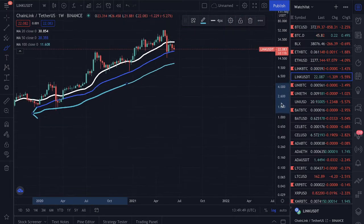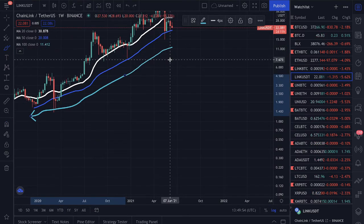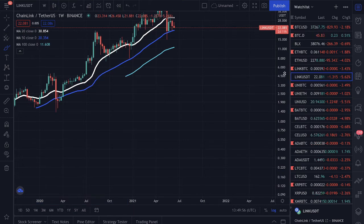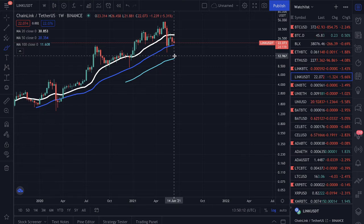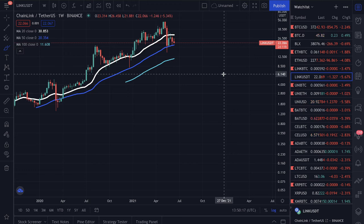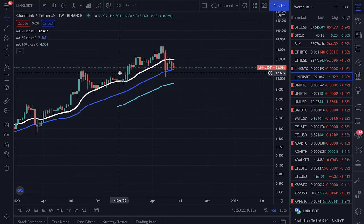So obviously the weekly moving averages of Chainlink have shown to be of some importance to Chainlink. The next secondary line of support is the 50-week moving average, and if that doesn't hold, well, we'll be looking to the 100-week. Currently, right now, the 50-week moving average is trading at about $20.35. The 100-week is trading at $11.60. If Chainlink goes down to $11, I'll be the first one lining up to buy this asset. I can make that assertion right now.